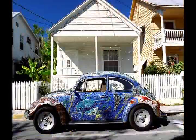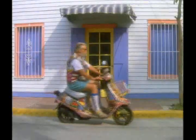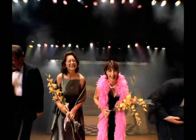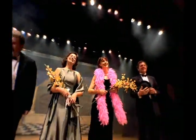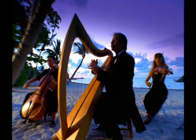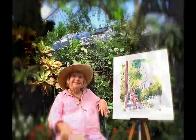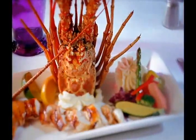Now, Key West is not a big metropolis, so no matter how you choose to get around, the pace is unhurried and unpressured. Key West has several theaters and its own theater festival, plus wonderful symphony orchestras, a variety of galleries featuring unique local artists. And you'll quickly discover that artistry in Key West comes in many forms.